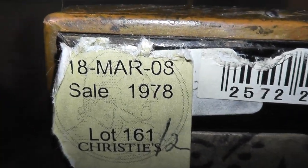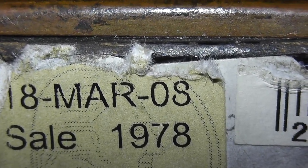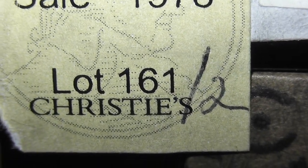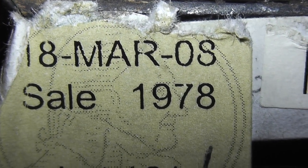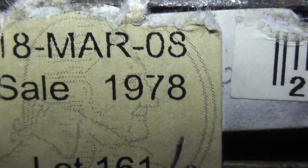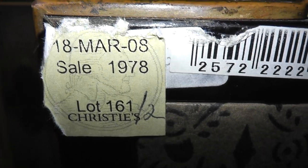Now, there's a couple dates there. March 18th, 2008 and 1978. And lot 10161 Christie's. Now, I think those are the dates it's been sold before, 1978 and 2008. I'm very positive these are older than 1978.